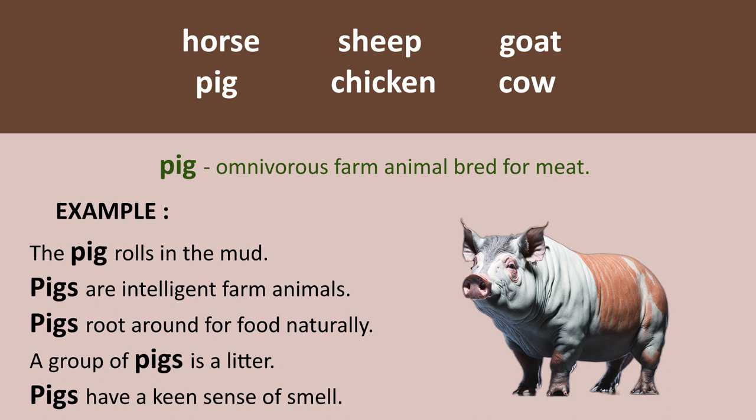A group of pigs is a litter. Pigs have a keen sense of smell.